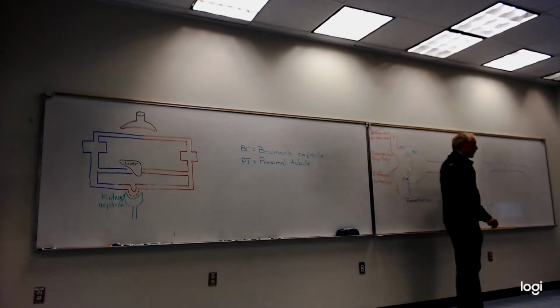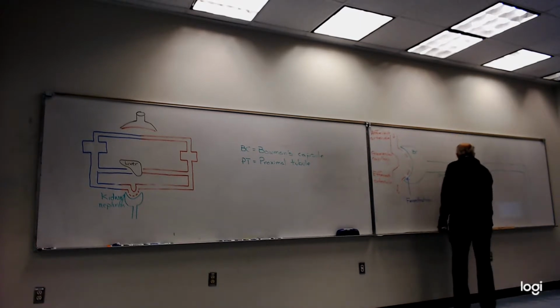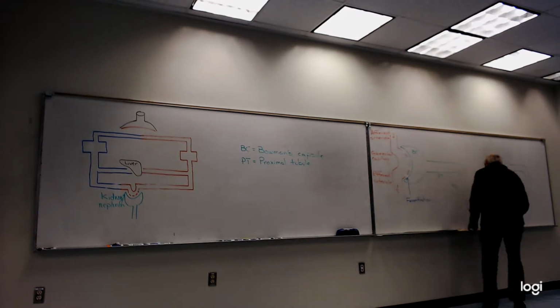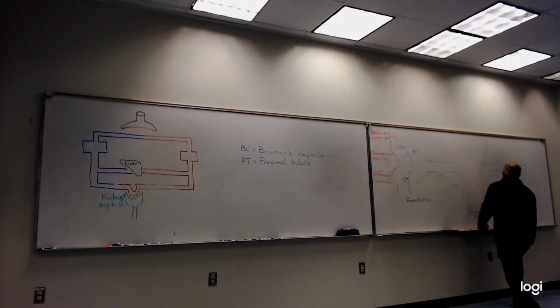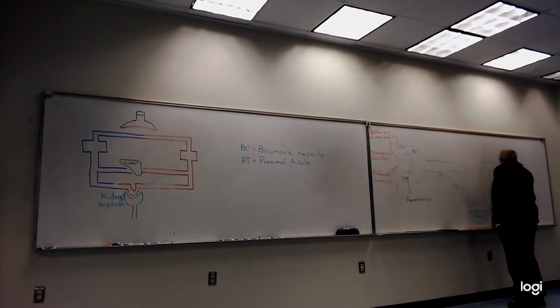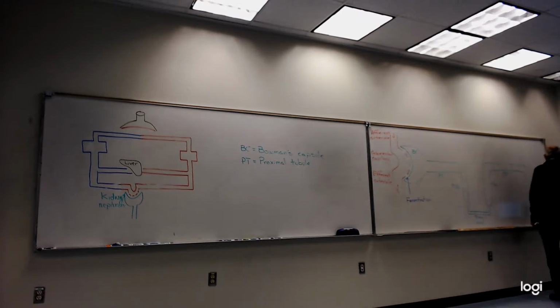Which is then followed by the thick descending loop of Henle. So I'm just going to put TDL. Then we've got the thin loop of Henle, followed by the thick ascending loop of Henle, followed by the distal tubule, and then the collecting duct.